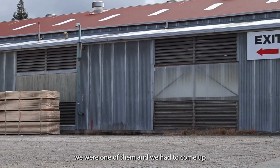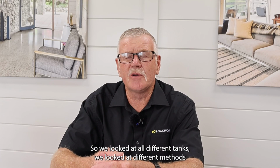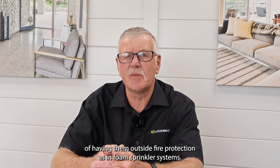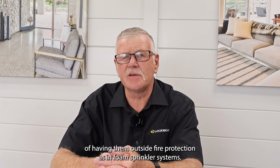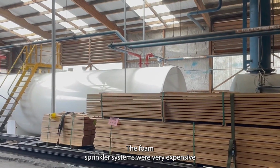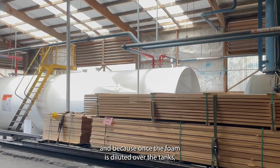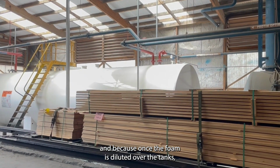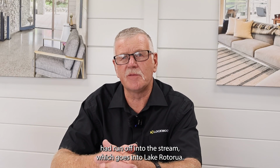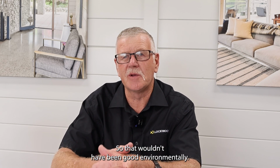And we had to come up with something to get our plant compliant, so we looked at all different tanks, we looked at different methods of having them outside. Fire protection as in foam sprinkler systems. The foam sprinkler systems were very expensive, and once the foam is deluged over the tanks, we had the chance that we could have had runoff into the stream which goes into Lake Rotorua. So that wouldn't have been good environmentally.